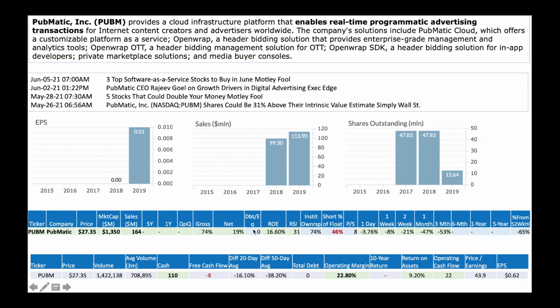Their debt itself, they don't have any debt. Total debt is zero, as you can see here. That's great to have. And nice ROE and ROA. That tells you company is profitable. Leadership is really great. They are good stewards of the company's money. And RSI is 31, telling you company's really oversold at this time. Good to buy and accumulate.